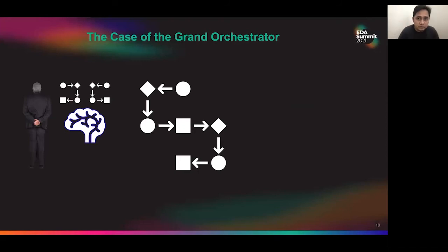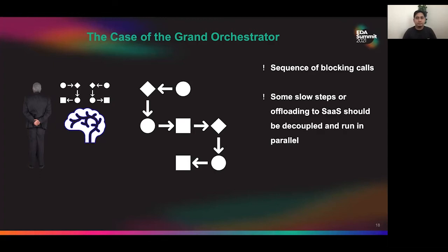So this is what I call the case of the grand orchestrator. You have a single centralized service that acts as the brain that basically runs the whole flow. It's usually a sequence of blocking calls, a sequence of API calls to your existing systems or maybe to your third-party partner systems. But sometimes you need to have some slow steps put aside or decoupled, or you need to offload some tasks to your newly acquired machine learning service on the cloud. And wouldn't it be nice if those things could run in parallel, because they don't need to wait for each other to be completed, not like a sequence of calls like this.